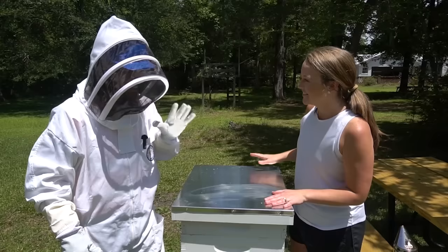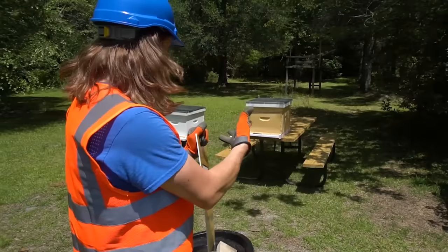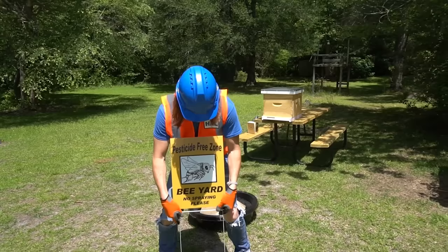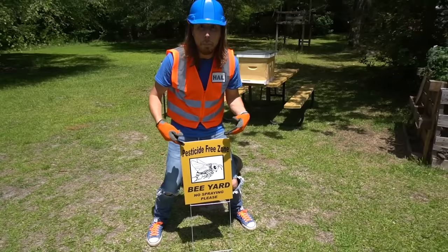Oh, wow. Check out this really cool sign. It's got a bee on it. That's awesome. And it says bee yard. We're in a yard and we've got bees. So we need to put this out. Why? Well, because we got to keep our bees safe. Yep. Because they give us all kinds of cool honey and cool stuff. So that means we can't be spraying around the beehives like all those insect sprays, unless you let your beekeeper know that you're going to be doing it. So we can keep them safe. So have some honey and some vegetables. That's awesome.